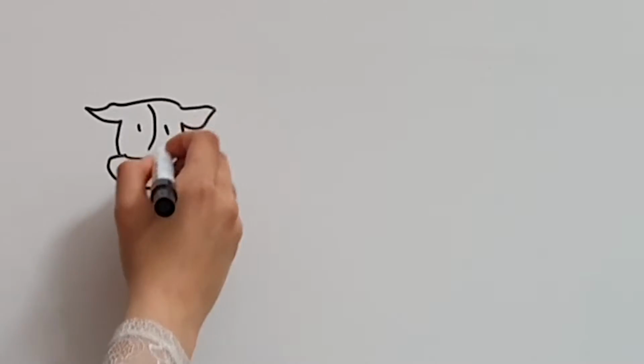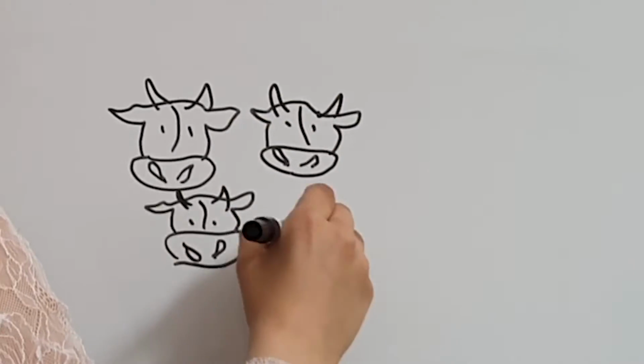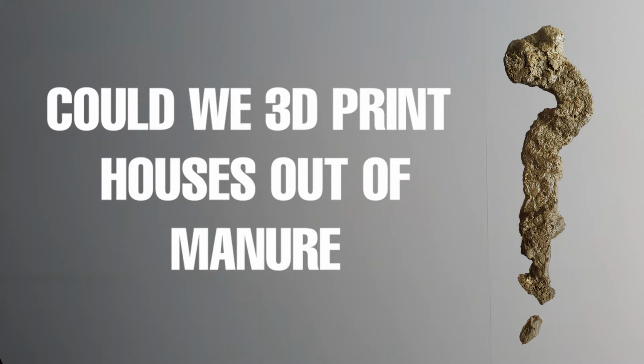So, while we're in a housing shortage crisis, we are unable to build houses because cattle farming is already producing so much nitrogen. But then the question popped up. Could we 3D print houses out of manure? Would this offer a cheap and sustainable solution?